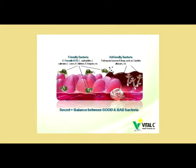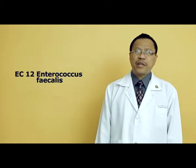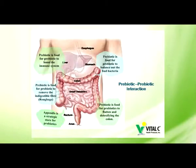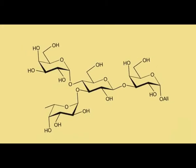So how do we go about it? Our Vital Life has a strain of microorganisms. We call it EC12, which is an award-winning microorganism in Japan, which is actually Enterococcus faecalis, another strain of microorganism that normally lives in our intestines. So what this scientist did was to culture them in mass or large amount and reintroduce this into the human intestine. In this preparation, it is actually dried cells of this EC12, which contributes an oligosaccharide, or a substance that when taken will improve the microorganisms inside you in order to increase the number of microflora in our own body.